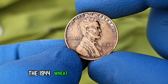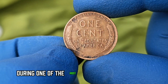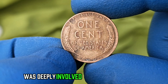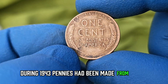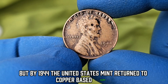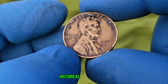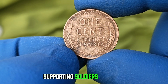To understand why the 1944 wheat penny attracts so much attention, it is important to explore its historical background during one of the most dramatic periods of the 20th century. The coin was minted during the final years of World War II, a time when the United States was deeply involved in wartime production and resource conservation. During 1943, pennies had been made from steel due to copper shortages, but by 1944, the United States Mint returned to copper-based alloys made largely from recycled military shell casings. This fascinating shift in materials gives the 1944 penny a remarkable historical narrative, linking it directly to wartime manufacturing and the national effort supporting soldiers overseas.